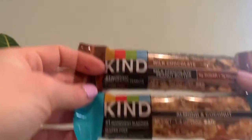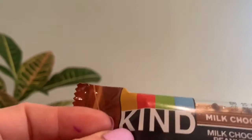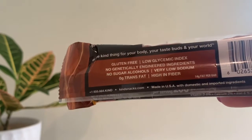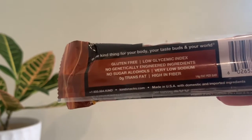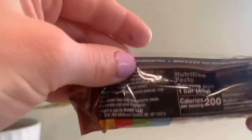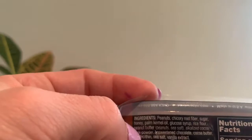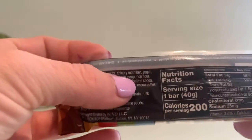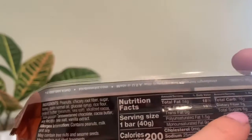So these ingredients are going to be healthier. Let's look at the milk chocolate and peanut butter one. It says gluten-free, low glycemic index, which means it's not supposed to spike your sugar in your body, but sugar is still the third ingredient, okay? And then there's glucose syrup. 4 grams of added sugar.